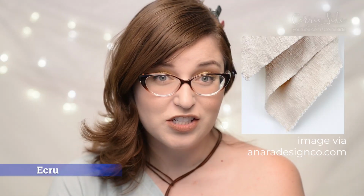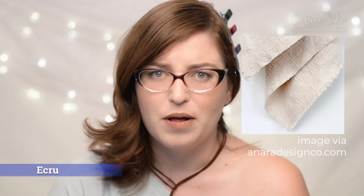So starting with écru. Écru is French for raw or unbleached, and it's basically the color of unbleached linen or silk, a light beige, or they use the word fawn, which is interesting because fawn wasn't something that really came up in my search, although I'm sure there are some foundations called fawn.